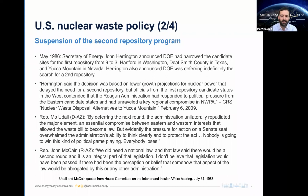The elected officials in the East, both Democrats and Republicans, cheered getting rid of the Eastern Repository Program, but the reaction was not the same in the West, where officials contended this was undoing an essential compromise that had gotten the act passed.